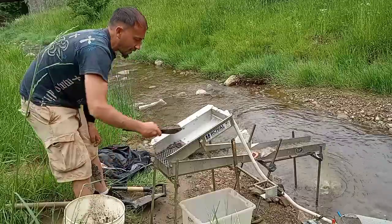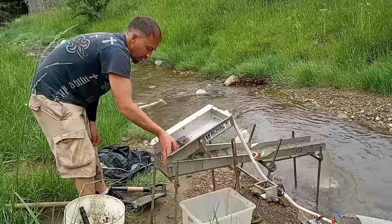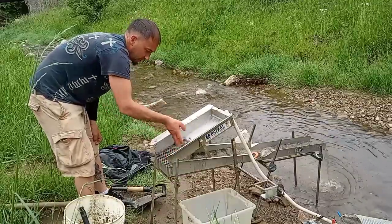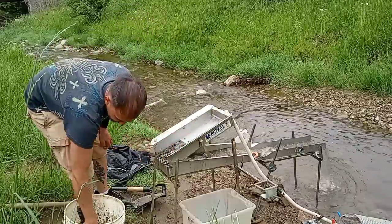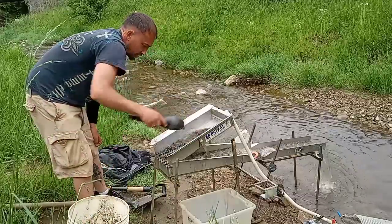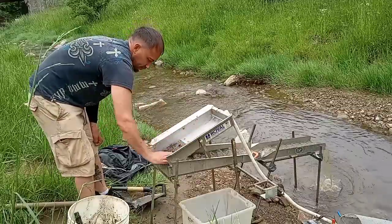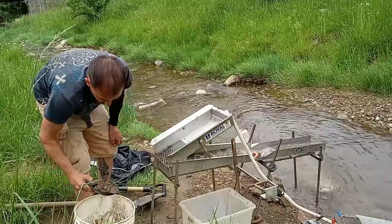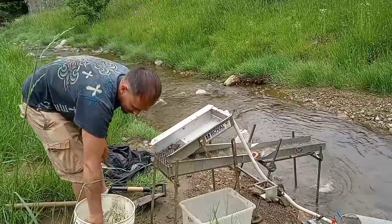And this was only a half bucket, that's why I'm going to classify down a couple more buckets so I can run a little bit longer without having to shut down. With that style of classifier, I can actually classify down half a bucket to a whole bucket very fast. Just like this half a bucket, I'm almost done with already.